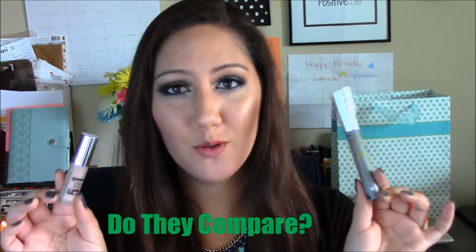So I'm here today to see how they compare. I have two right here: the Benefit Air Patrol, and the Bare Minerals 5-in-1 BB Cream Advanced Performance Eyeshadow Primer.